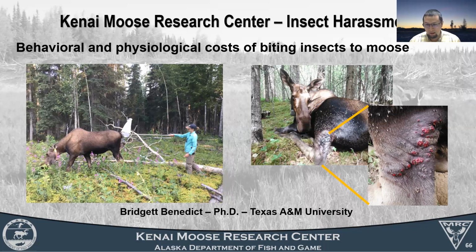And she also looked at these sores. So here, at least in South Central Alaska, you can see all the flies on this backside of this moose. These moose flies, horse flies, deer flies, they create these open sores that are on the moose pretty much from first part of June through end of August. And so Bridget also quantified some of the issues that can arise from that, including there's some microflare and legworms that are transmitted through these sores.